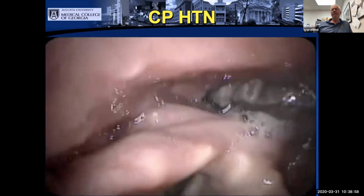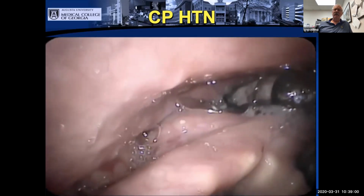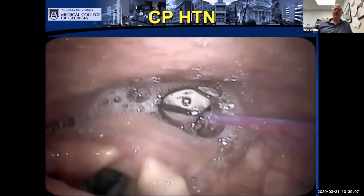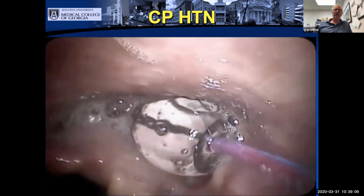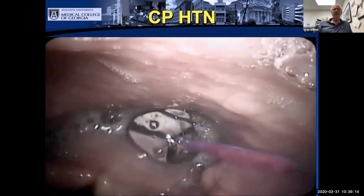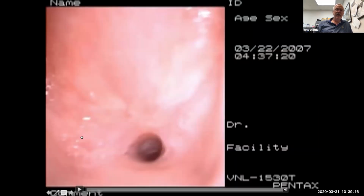I'd say two-thirds to three-quarters maximum can do this. But some people need, that's a 60 French balloon. Sorry, 20 French. No, 60 French, 20 millimeters, sorry. On a person with failure of relaxation of the cricopharyngeus. Put this there. You can dilate pretty much everything or anything.